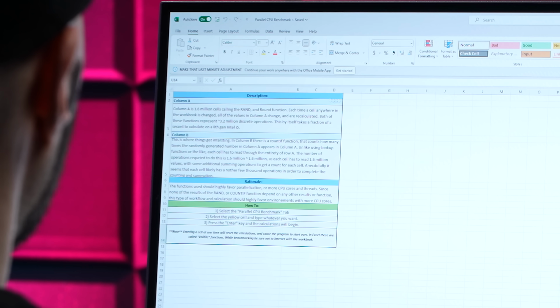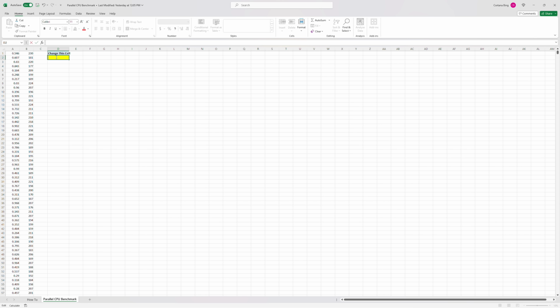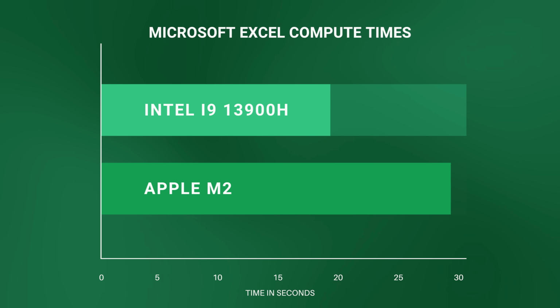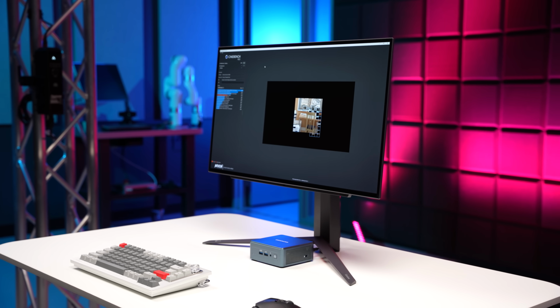We have a custom Excel sheet that calculates trillions of operations as soon as you open it, where with the i9 and its 14 cores and 20 threads, the IT13 was able to complete the task in just 19 seconds, whereas on Apple's M2 chip with 8 cores, it took 29 seconds to complete, so a clear win for the i9. In Cinebench though, the result wasn't as impressive.